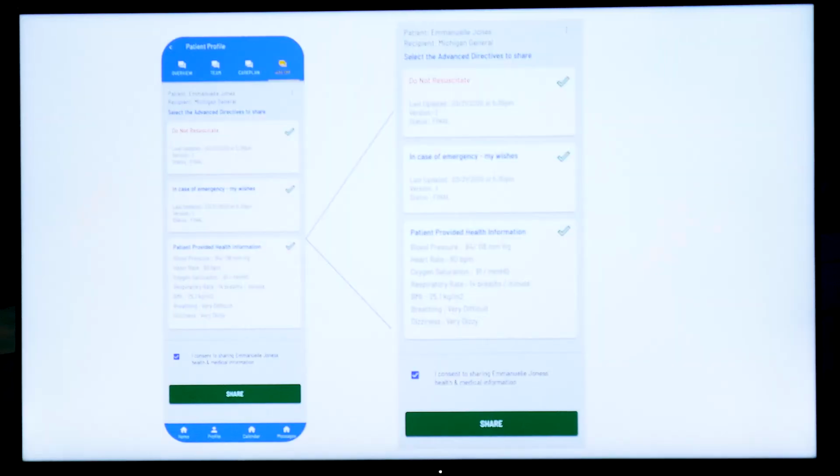So in this case, this information goes to the patient's care, the patient's family. They are his care team. They get to review exactly what's been requested. We've got the DNR here, the do not resuscitate. We've also got additional documentation from an advanced directive standpoint. We've got up here the recipient, who's actually making the request, and we also have a snapshot of the health data that we're going to be pushing over as well.